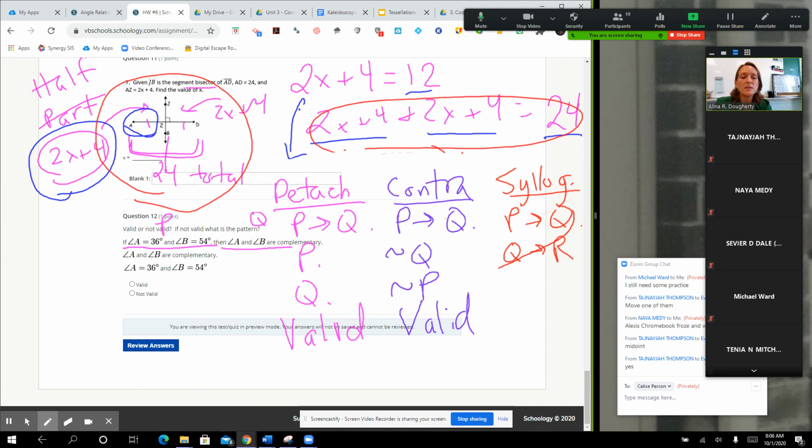You cross out the stuff that's double, and everything else just comes down, just like in algebra, to P and R. Here, the trick is we've got 3 compound sentences, right? If you don't have 3 compound sentences, it cannot be syllogism. This is our third valid pattern.